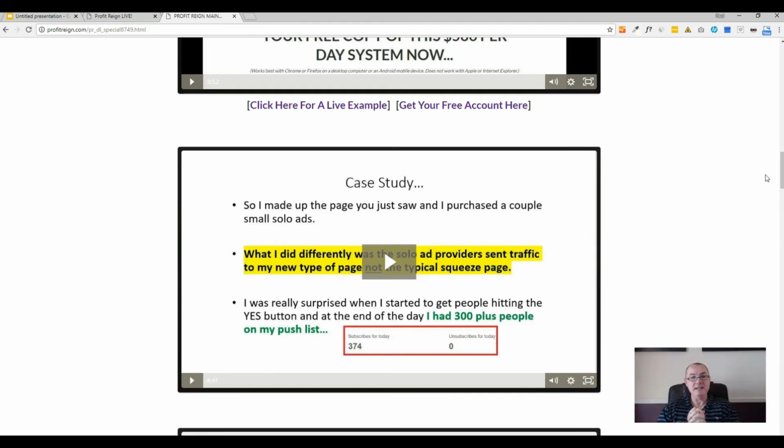So do I recommend it? Yes, I do. I mean, it's $2, guys. It's a ridiculously low price to get something as good as this. And as I said, it is step by step. There's lots of bonuses that are there to help you as well. And of course, Push Engage and Push Crew, their training videos inside their platforms are really good. And it's very, very easy to set up. So by all means, go and give it a go.